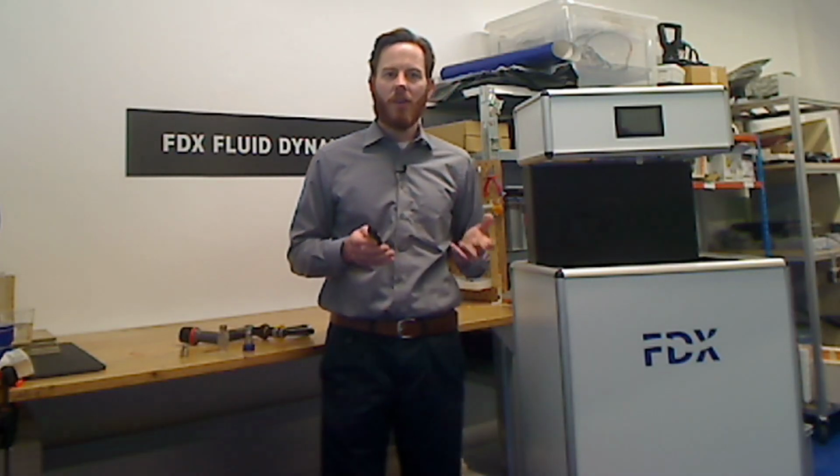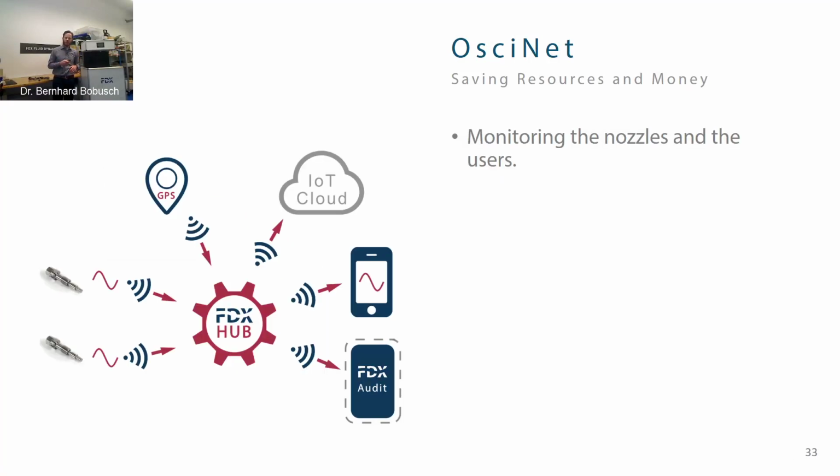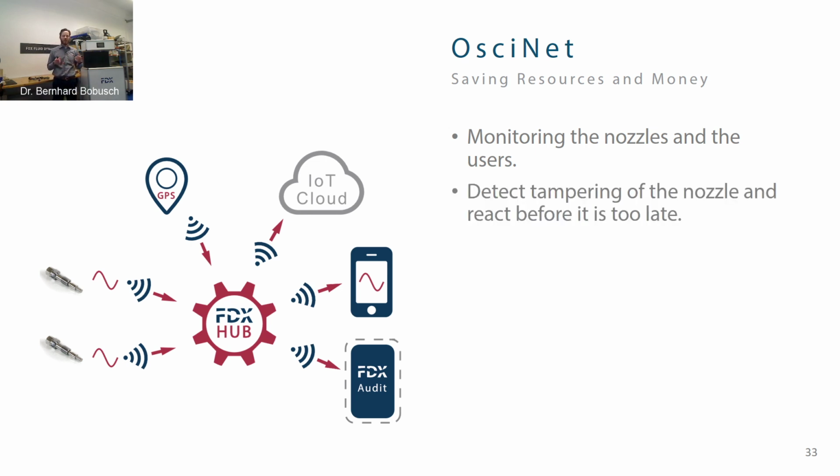So with this OsciJet system, you're able to monitor and to see what's done with your nozzles. You can monitor the uses, you can monitor the nozzles, you can see tempering of the nozzle, and you can react before it's too late. But you can also see wear of the nozzle. So if somebody is using a nozzle that is going bigger and bigger due to wear, you can react and change the nozzle, reduce the water consumption again.